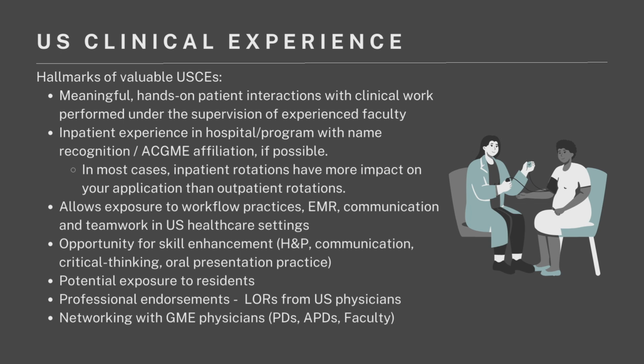You may have exposure to other residents depending on where the clinical experience is held, and you will have professional endorsements so that you can get letters of recommendation from US physicians. The other thing which may happen, depending on where the rotation is, is that it may allow you networking with GME physicians, whether they're the program directors, the APDs, or faculty.